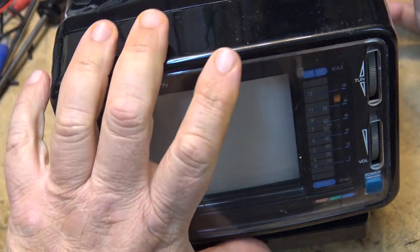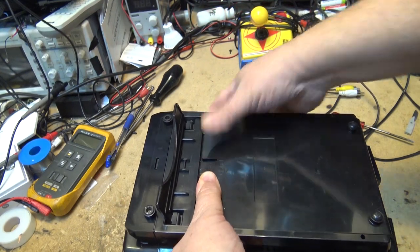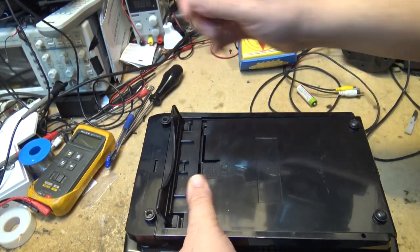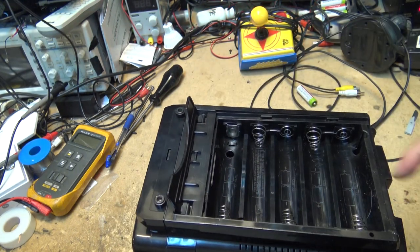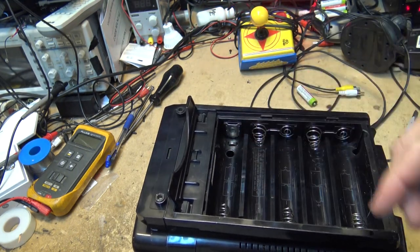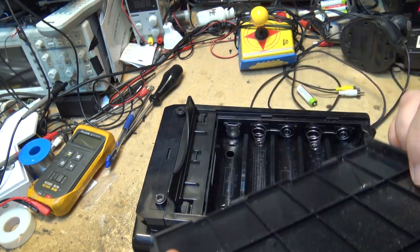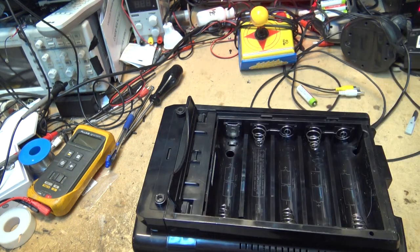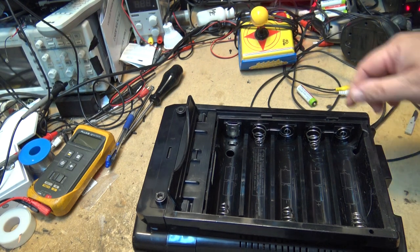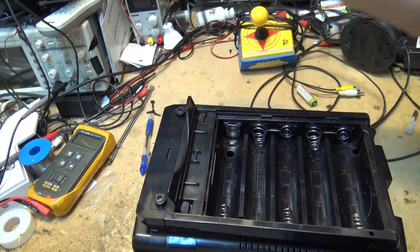So let's take this thing apart. First, remove the bottom of the TV. This is the battery compartment. It's kind of sticking on there a bit. This thing took 10 D size batteries. I'm assuming you could probably put a rechargeable pack in there as well. But 10 D cells. Wow. 15 volts would be the battery voltage. Let's get some screws out of this thing.